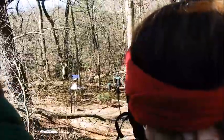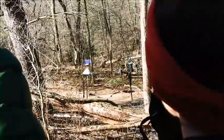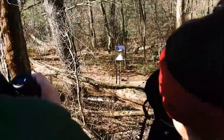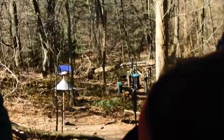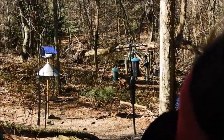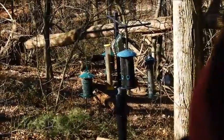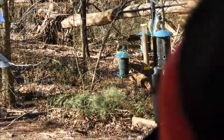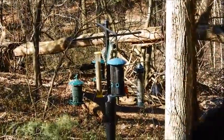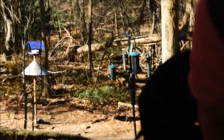Oh, and we've got a downy woodpecker. See that skinny little tree? That sort of to the left of the feeders, actually right in line with the blue house feeder. Oh, yeah. And then we have some grackles. In that blue house feeder, you can see that very iridescent bird. Actually, I'm now looking at the downy woodpecker, and then the grackle is in the same binocular view just behind it.